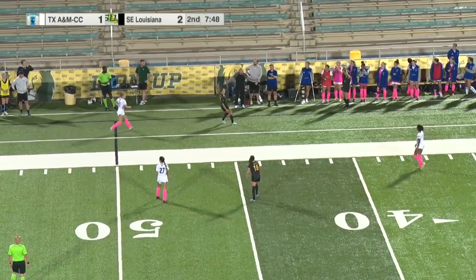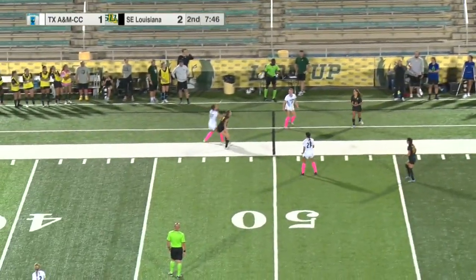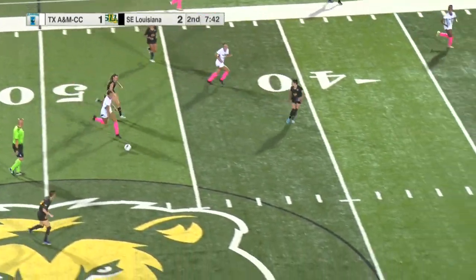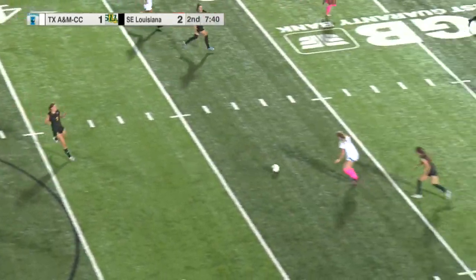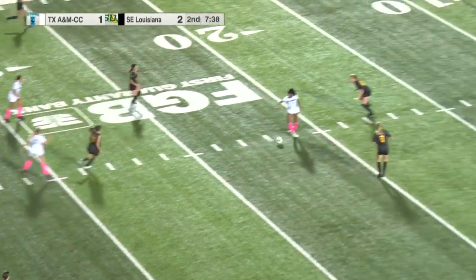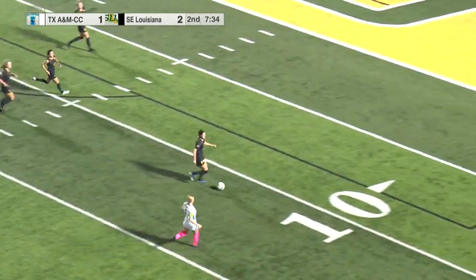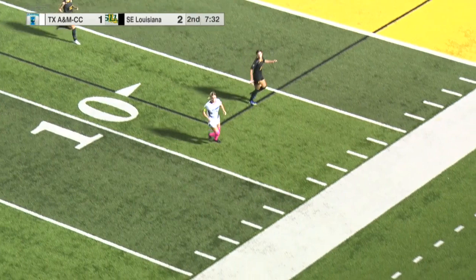Forced her towards the end line. Probably forced her to take that shot a little prematurely and unable to get it on target. Right, Westbury wasn't able to check it back onto her right foot. Was forced to go with the left, and really was a true strike just off the mark. And 7.5 minutes to play. Everything to play for here in Hammond, Louisiana.